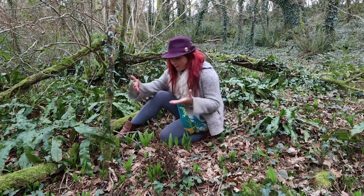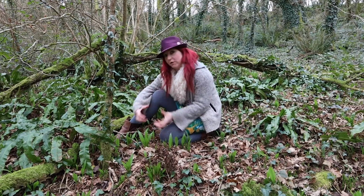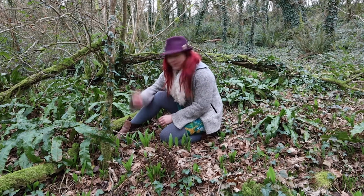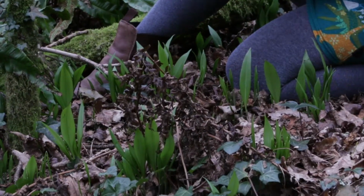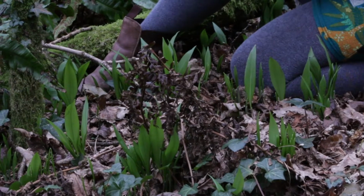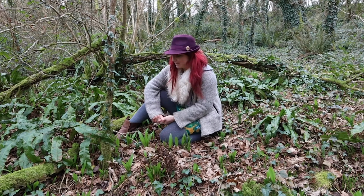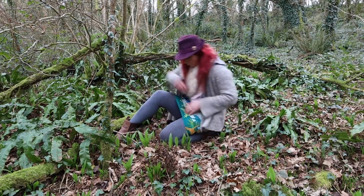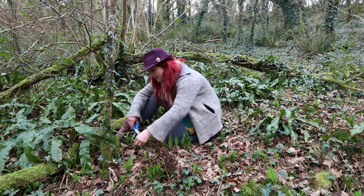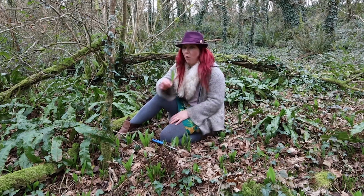Okay, so here we are with our first wild edible on today's list, and it really is the creme de la creme of the wild food calendar. This is the wild plant that chefs go nuts for, that everybody wants to have on their restaurant plate, that suppliers always ask for. Now, I am not a commercial forager, but commercial foragers will be seen at this time of year scouring the woodlands and the countryside for this. So what am I talking about? What is one of the best things in the wild food calendar? And that is the ramson, the wild garlic.